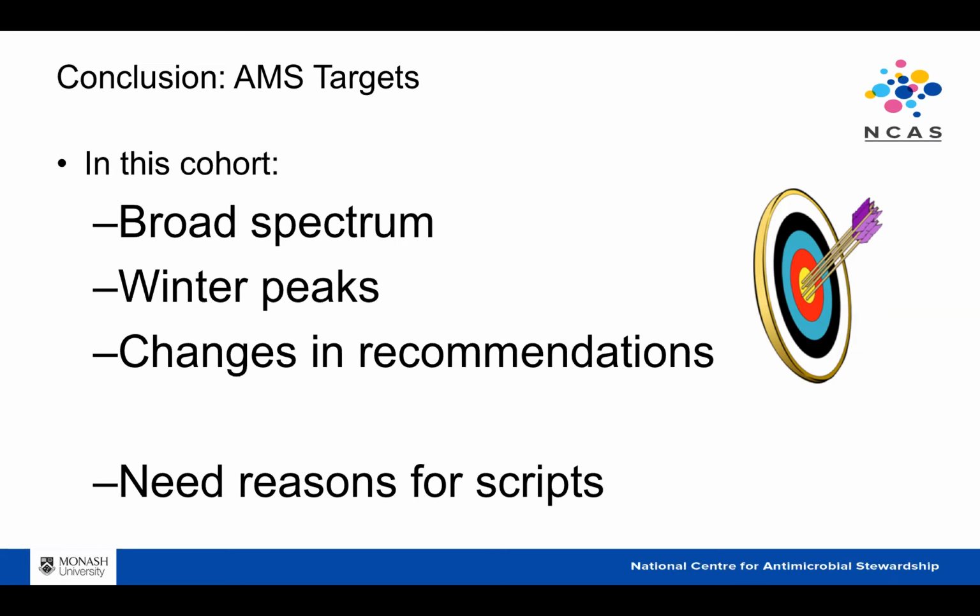And to go further with this, we really need to find better ways of getting the reason for the prescription. We cannot access patient notes because that's potentially identifiable. We are limited only to the fields that the GP fills in, and these are obviously not necessarily all useful.